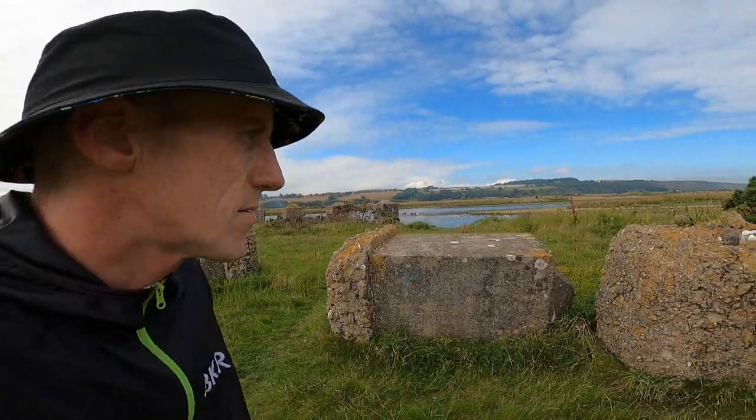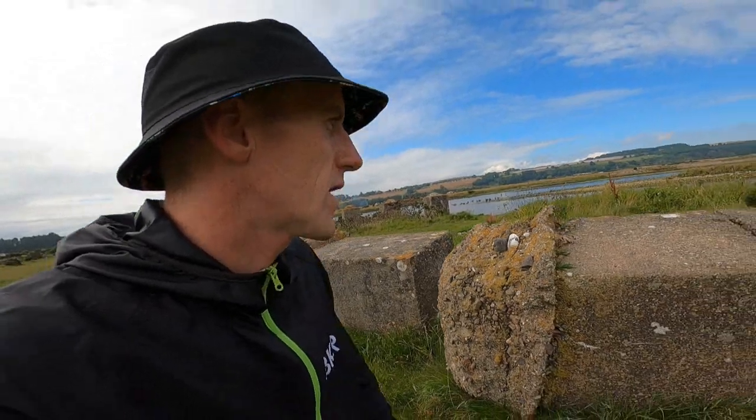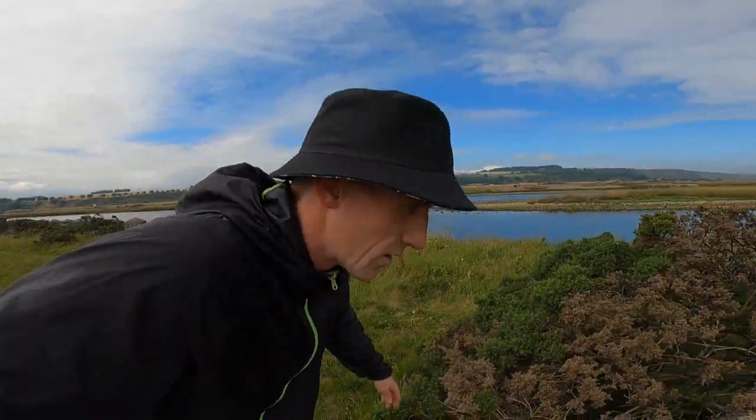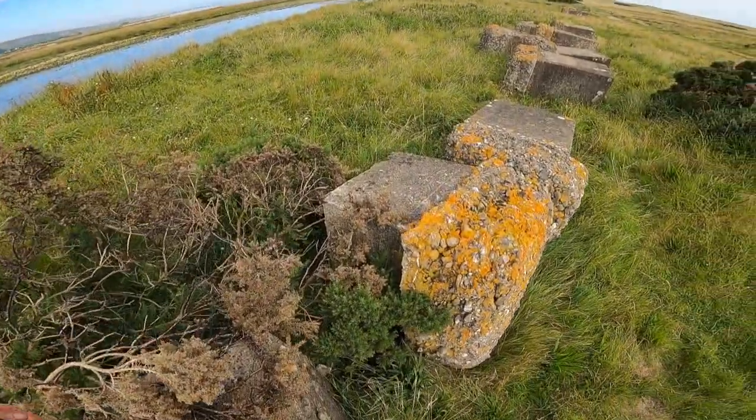I was going to climb a bit on them and sit up on top of one, chill out, but quite literally there's just hundreds of flying ants on these things right now. It's like a capital city for the things. Wow, look at them all.